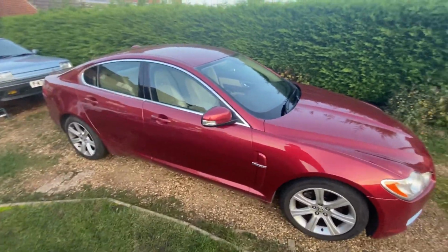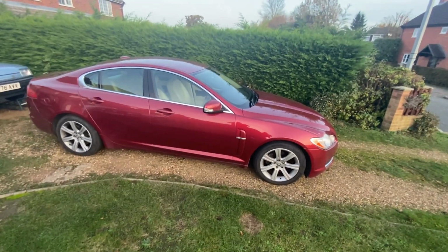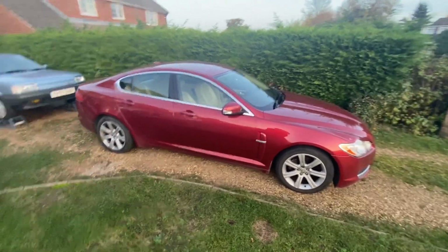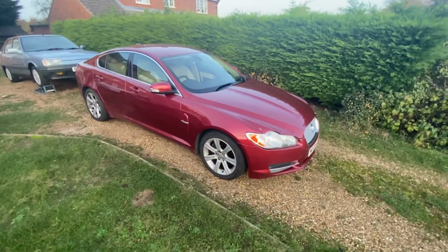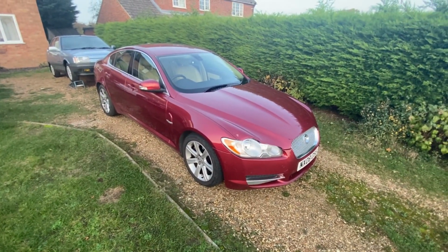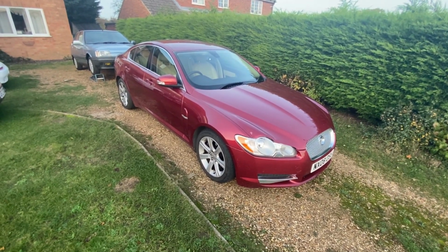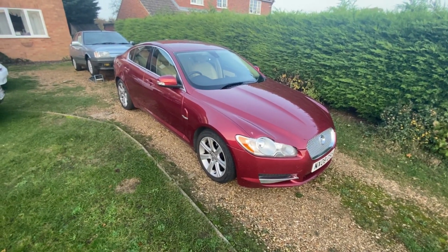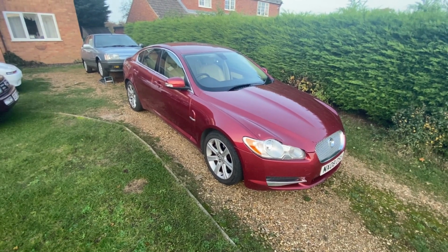Now, the XF was a car that was actually developed under Ford's ownership, and as many people that know me, I am far from a Ford fan. Perhaps some people think that means I hate Fords. I don't. I just don't get the hype on some of them. So yeah, it's a car that was developed under Ford, but I think actually, and I'm not saying this just because I own it, they've done a good job of it, and they've kept the Ford parts bin special bits to a minimum, which I like.